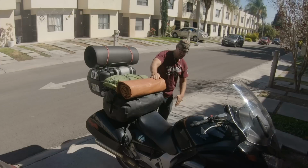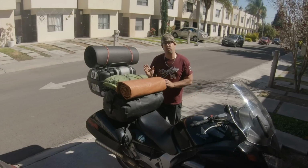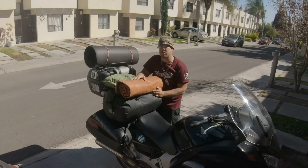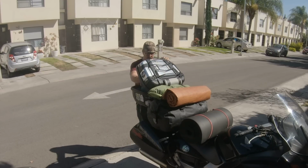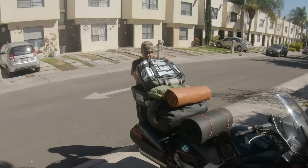Essentially, this heavier stuff I want to be as far forward as the rear axle as absolutely possible. The weight's more balanced, it's more evenly distributed, and it's more of a stable ride. Anything heavy I try to put in these side cases. So everything in the box itself is pretty much lightweight stuff. Bandanas, vitamins, registration, toothbrush, all kinds of random stuff like that.